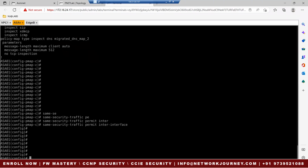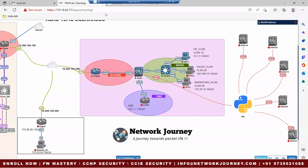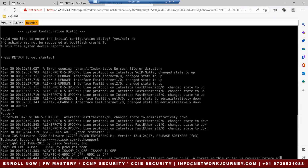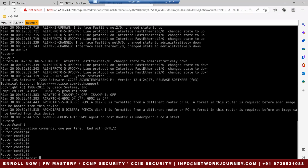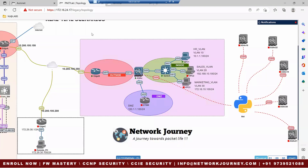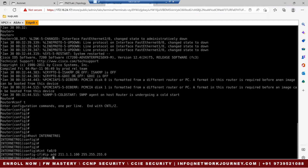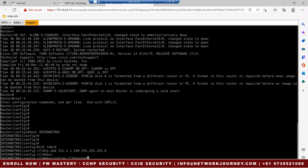All right, we have configured the ingress interface and egress interface. The ICMP are being stateful. So what are we waiting for now? We are waiting for the second router, which is at the outside level, internet facing. Which interface is that? The interface is FA0/0. So I go to configuration terminal. Let me name it as internet router 01. Interface FA0/0. I'll call this 211.1.1.100, 255.255.255.0. For the description, I can add it as internet, or internet towards ASA's outside interface, something like this.